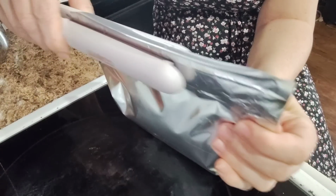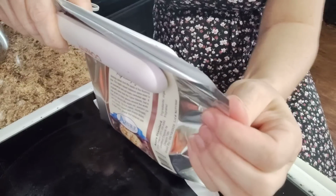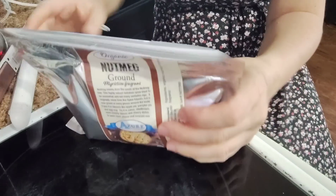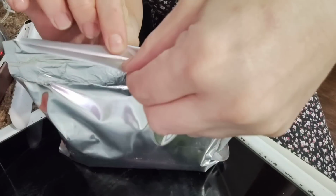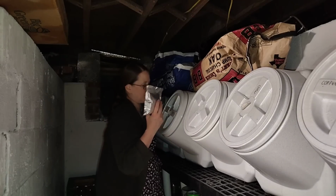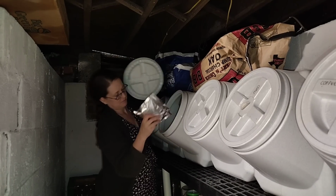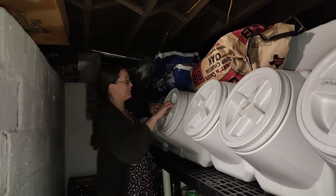If I buy it in this large 1-pound package, I get a much better price per ounce than if I were to buy it in smaller packages. If you're in a smaller family or you don't do a lot of baking, they do sell spices in smaller sizes, but the price per ounce or per pound is definitely going to be higher. So you're getting your savings when you purchase in bulk like this.